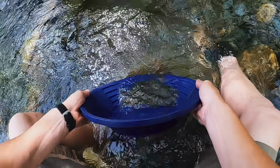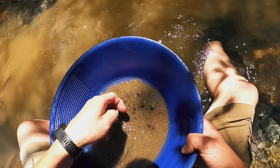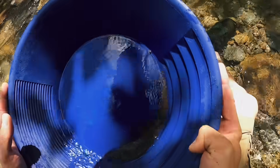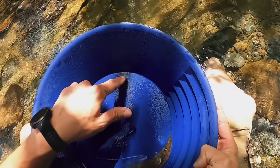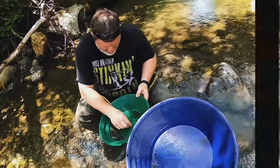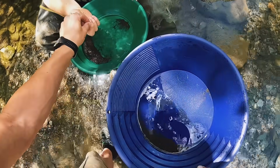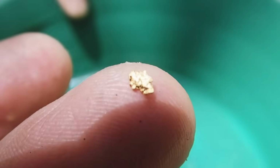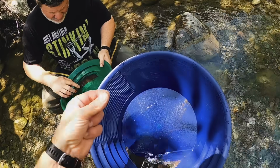All right, we're getting down to the end here. These garnets. Yeah, we got 1, 2, 3, 4, 5, 6 pieces. I just came over to show Scott my 6 pieces. May I? Yeah. That's awesome. You kidding me? By golly, there's gold in here.